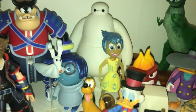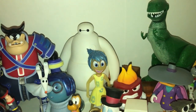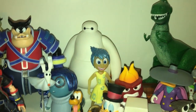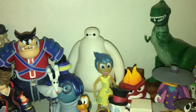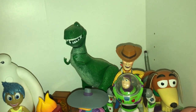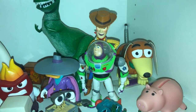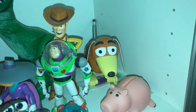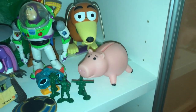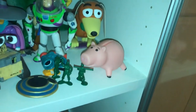And then, we have some Inside Out figures I bought when the hype for the movie was high. And some sort of hollow Baymax with very limited articulation, but he'll make do. Then we have Rex from Toy Story, Reveltech Buzz and Woody, Slinky. I don't know who made Rex or Slinky, but Ham here is made by McDonald's. I just kept him around since I was a kid.